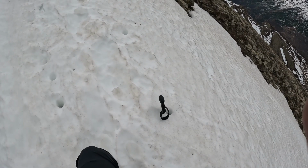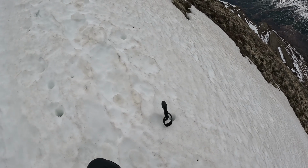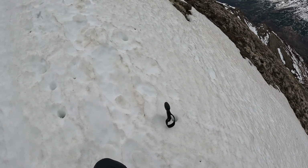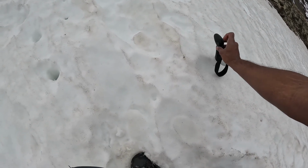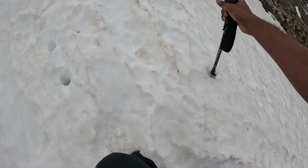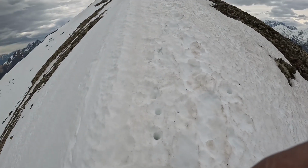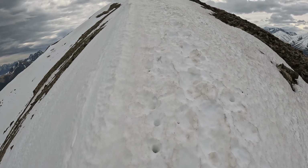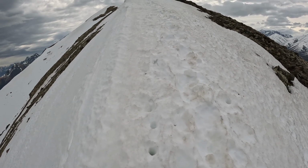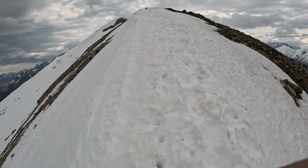Now, just to show you how far you can post hole here, this is my pole. I was just using it to stabilize, and let's see how far in it is. So about 3-ish feet, it went all the way into the snow. So it's very slow going getting up here. You have to make sure you have some good footing and you're not just punching through. But I'll keep making my way up.